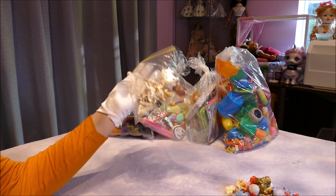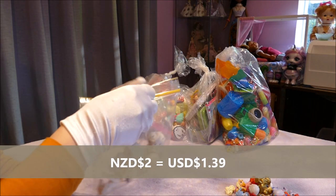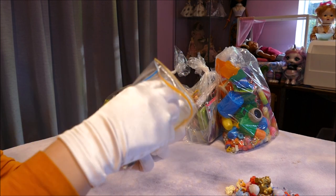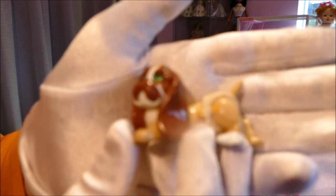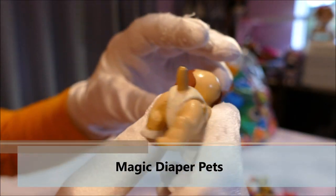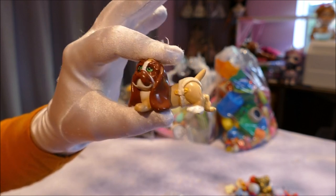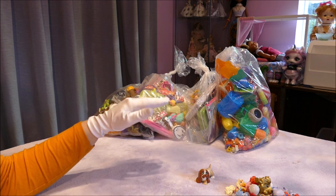So next is a $2 bag. The one I saw was a magic diaper pet, and I don't know what the others are. I just saw the magic diaper pet, so this was $2. Now, I can say this, I would easily pay $2 just for a magic diaper pet. I had the entire sets when I was younger, and then in my teenage years, I gave them all away, and I've always regretted it. So I probably do have this one, but magic diaper pets are something I hold on to because they are sought after, so I can use them as swaps.